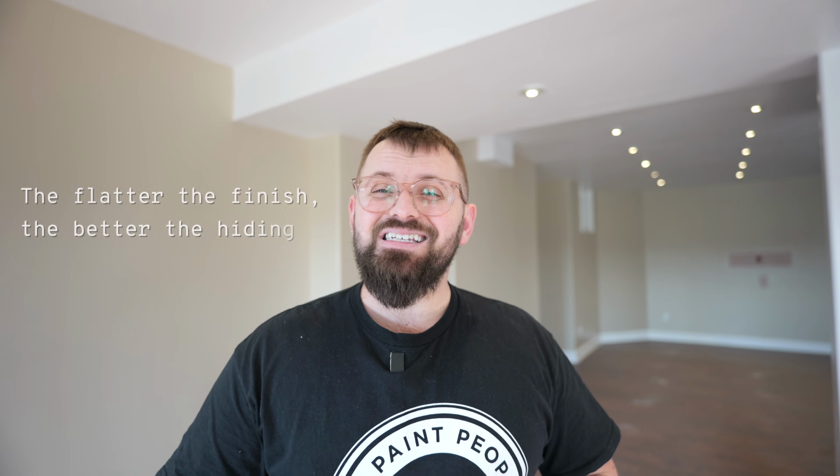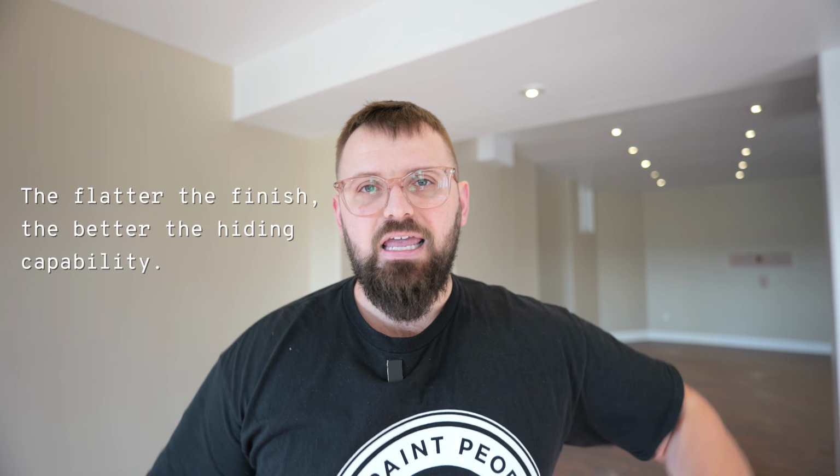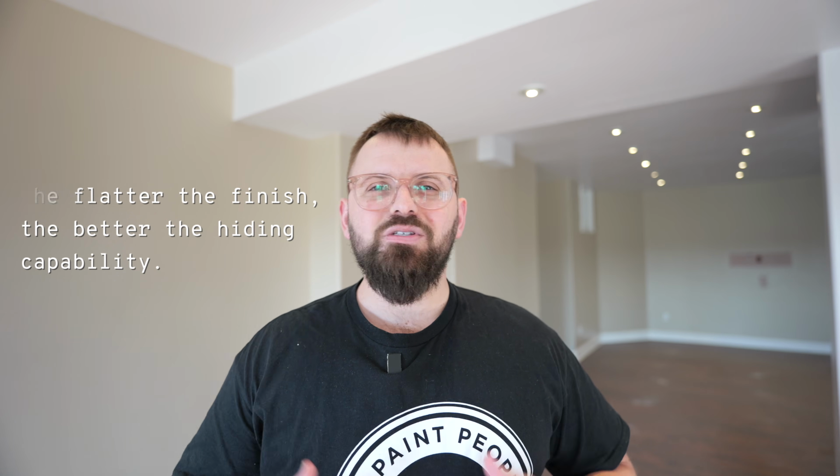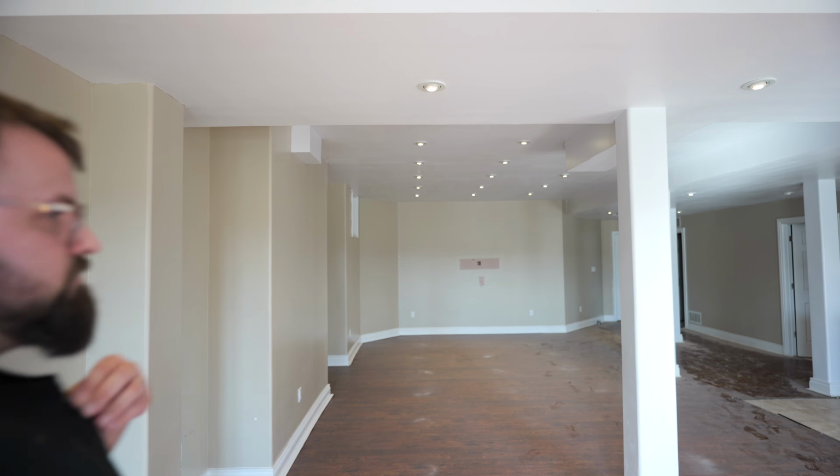The reason for this is the flatter the ceiling, the more it'll hide imperfections in that ceiling. So if there's any little bumps or nicks, a flat finish will help camouflage those as best as possible. And right now we're in the basement of this home, and it gives you a really great idea of where it started. I'm not gonna judge anyone's design choices, but this color with this flooring, it just doesn't seem to work. It feels a little dated to me.